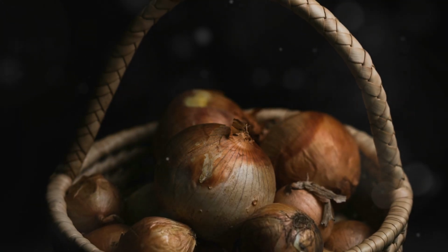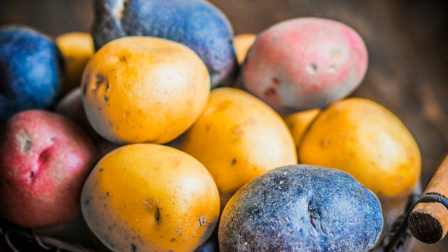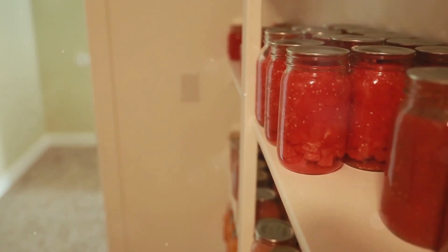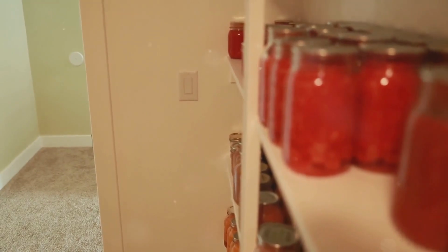Root vegetables like potatoes and onions, they like it cool, dark, and dry. These conditions help prevent sprouting and rotting. A basket in a cool pantry or a dark corner of your kitchen works just fine. Make sure the area is well ventilated to avoid moisture buildup.